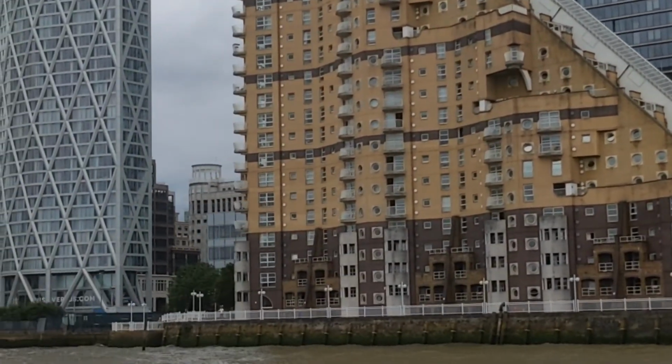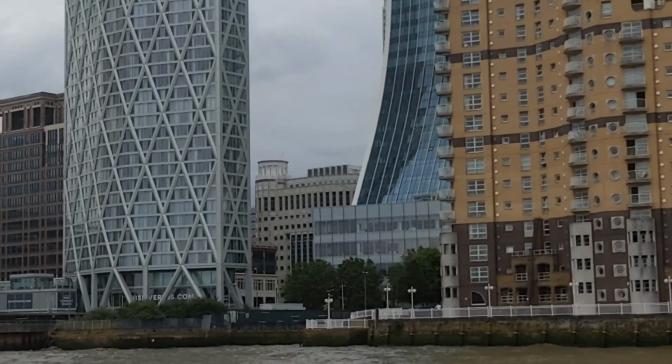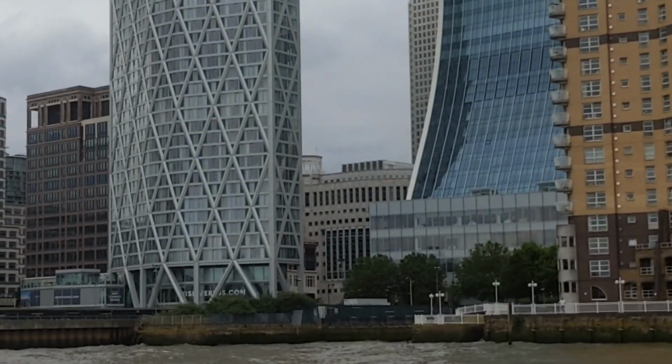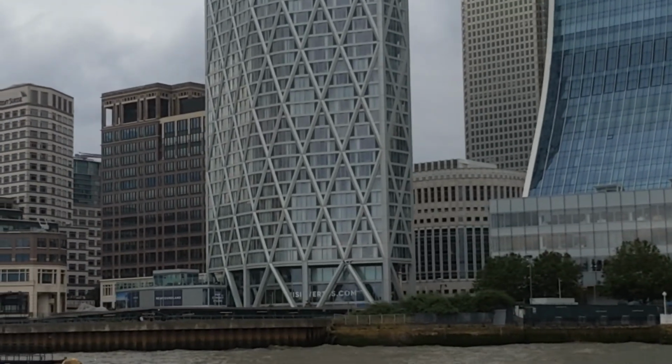And they're not finished yet. They reckon by the end of this decade there'll be at least another 15 to 20 tower blocks over there, and they say once completed will actually look more like the Manhattan area than New York.